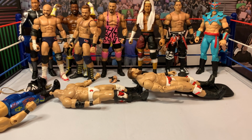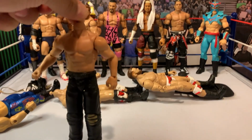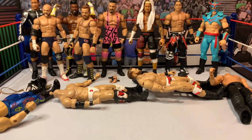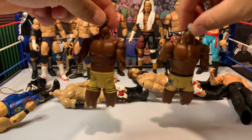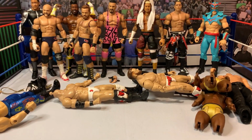Next up after that, we've got a Pat McAfee body with no jersey, no feet, no head. I'll probably salvage the neck peg from this. Here we have, whoopsie, dropped a piece. I've got 2 Shelton Benjamin basic bodies with no lower arms, no legs, but again, let's salvage those neck pegs. You can never have too many neck pegs when you're customizing.